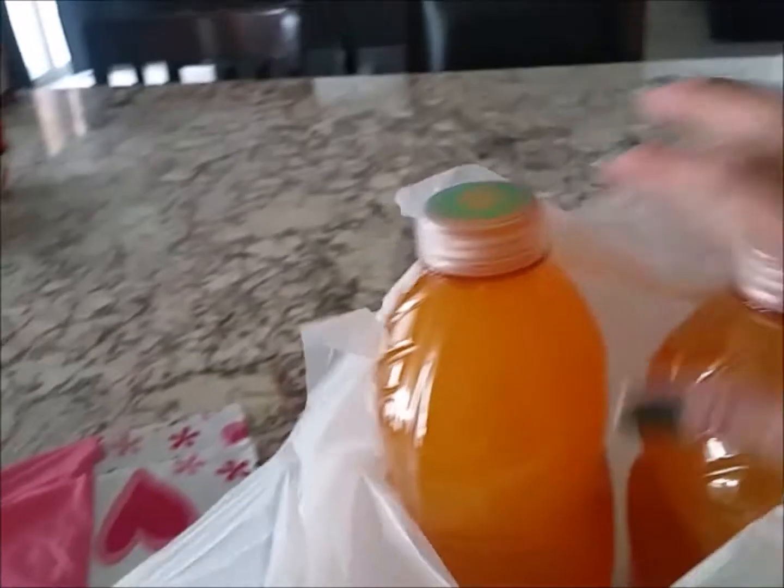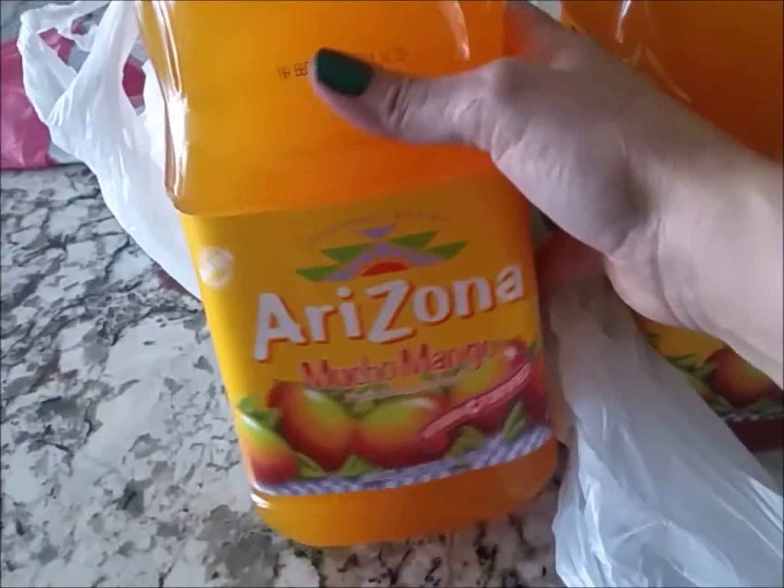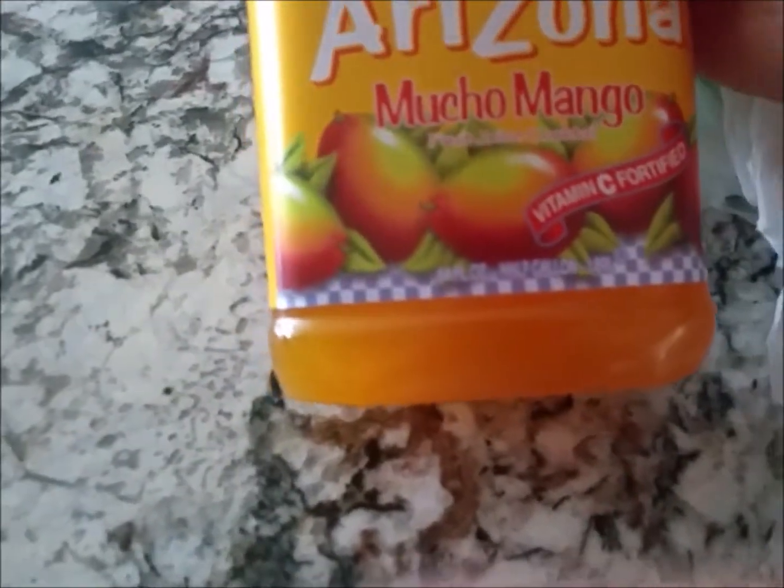So, all right guys, now I'm headed home. I wanna show you what I picked up at Dollar Tree, because I can't take these up to my craft room because they're kind of heavy. So I picked up four of these big Arizona Mucho mangoes that hubby liked. I picked up four for my family. They like this stuff.